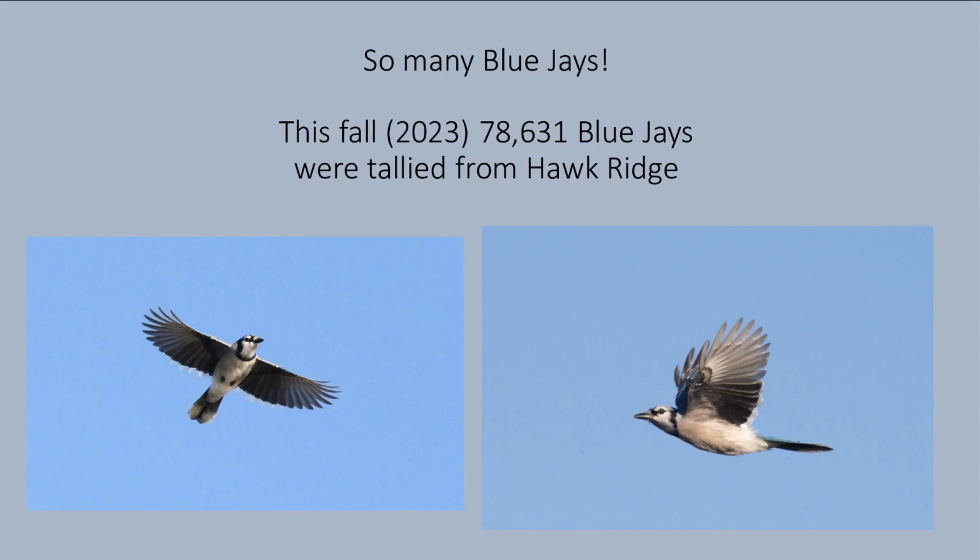So I wanted to share some pictures from spending the fall at Hawk Ridge this year. This year marks the largest count of blue jays ever conducted in the history of Hawk Ridge, actually. And the very talented counters tallied over 78,000 blue jays during the fall migration. Many of those actually came through in September specifically, but the timing of blue jays happens to overlap quite nicely with the timing of our tour. So we'll be looking for blue jays, possibly flocks of blue jays migrating by.